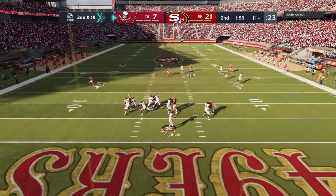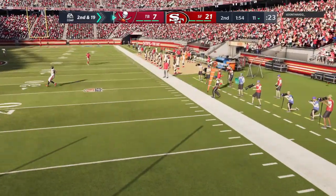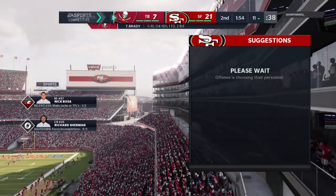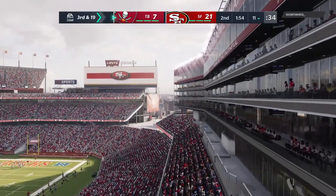Throwing on 2nd and long. Brady. And that one goes incomplete. He's maybe lucky it wasn't a fumble as he got hit as he threw it. Well, as we get ready for 3rd down, let's go back and recap here.